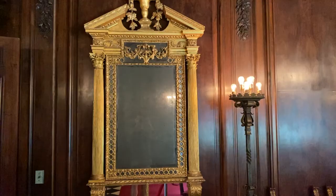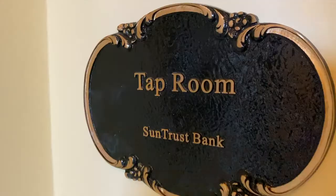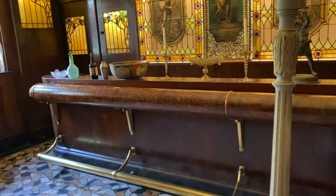I'm not a vampire, I promise. This is just a really old mirror that's lost its mirror. See? Tap room. Sounds like a good place for me. Too bad it's not open for business. It's cool.